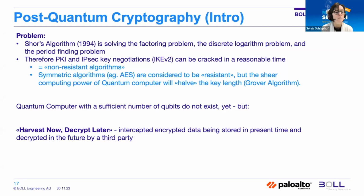If we create a key pair, we are using the factoring. And for IPsec key negotiations, Diffie-Hellman is using the discrete logarithm. And the nice thing up to now is that those algorithms can be used, but they cannot be cracked, so calculating it in the other direction. Once the Diffie-Hellman algorithm is calculated, you can try to hack it, but it will take you millions or billions of years. So it's not possible to do it in a feasible time.